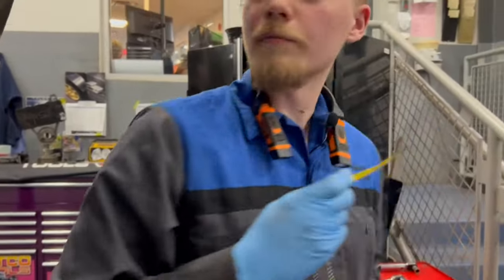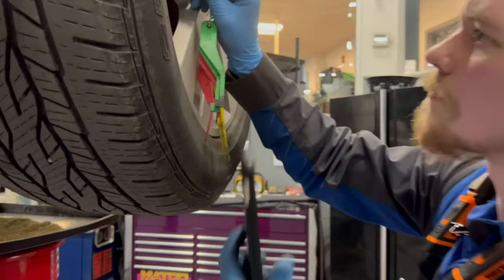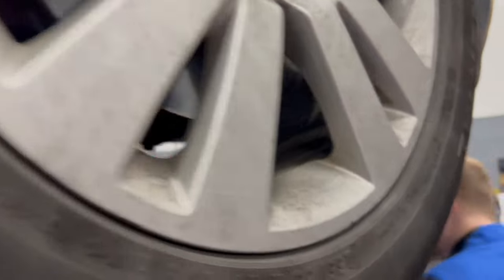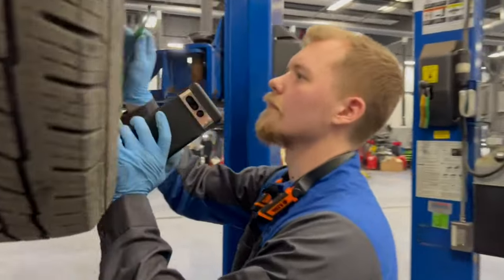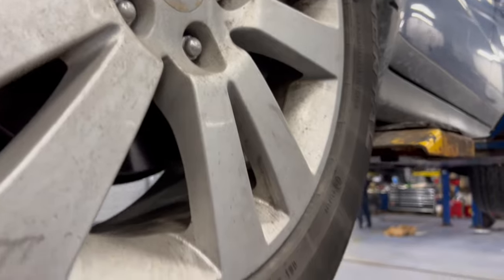Grab my brake measurement tool. Now we'll measure the brakes. Move over to the other side here. Okay, move to the rear.